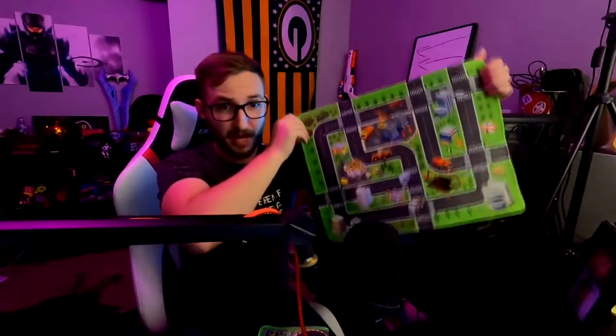But for a mouse pad, for starters, it's large, right? I'm an average size male, 5'10" or whatever. I'm not small, and this is pretty good length. So that's the mouse pad that I chose to grab. I find regular mouse pads all the time, but this one's way too cool.